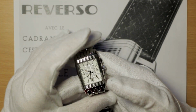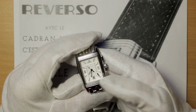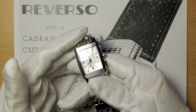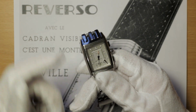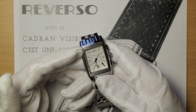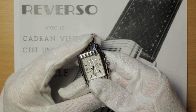Other than, of course, they're considered the Big Three of Swiss watchmaking, all three of them have used movements supplied by Jaeger LeCoultre. And this, among many other reasons, is the reason why Jaeger LeCoultre is referred to as the watchmaker's watchmaker. Jaeger LeCoultre is a brand I admire greatly.